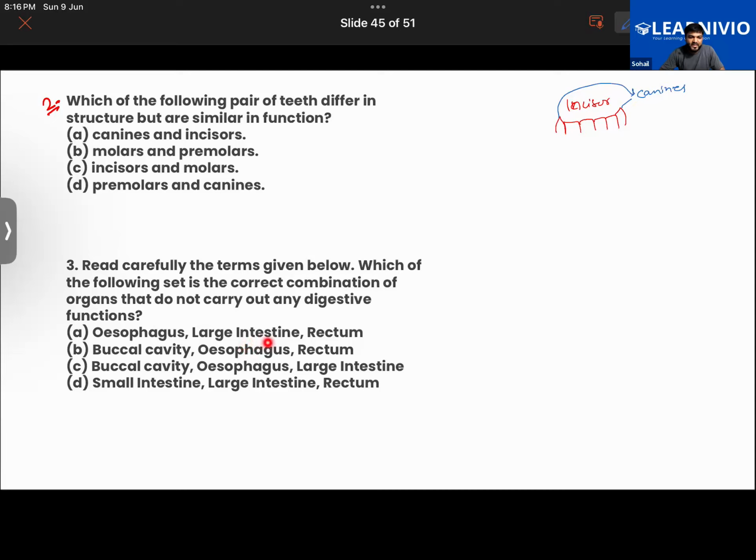Talking about the large intestine and rectum, we learned about it moments ago. But in the other three options, like in option B, buccal cavity talks about your mouth. In your mouth, starch is partially digested. Thereby, in option B, one of them is carrying out digestive function, so option B is not correct. The question asks for the correct combination of organs that do not carry out any digestive function. In C, buccal cavity is again there, carrying out digestive function. In D, the small intestine is the main site in your body where food is completely digested.